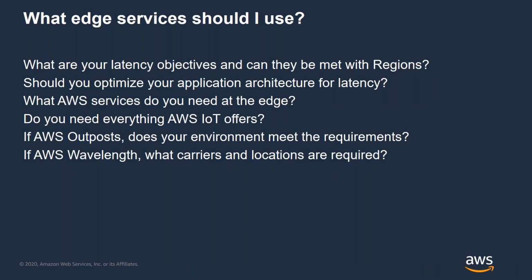So now for you. The question is, what edge services should I use? That's the question we asked at the beginning. So here are some questions for you to consider to help you with your decision. What are your latency objectives? And can they be met with AWS regions? Should you optimize your application architecture for latency?